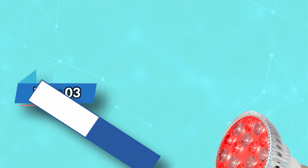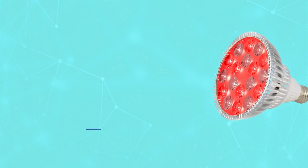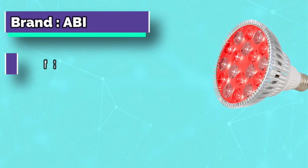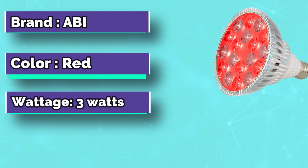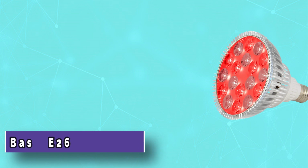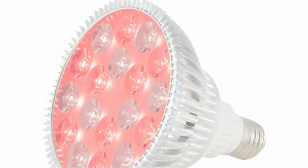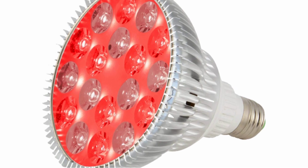Number 3. Abby bulbs for near-infrared sauna. The Abby Deep Red and Near-Infrared Combo LED light bulb emits the most powerful therapeutic wavelengths of 660 nanometers and 850 nanometers. Infrared light is invisible to the naked eye, so when using this bulb only half of the chips will appear illuminated.